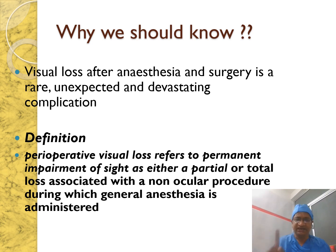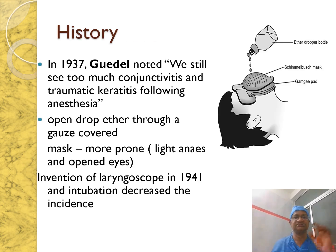What is it? It is a permanent impairment of sight, either partial or total, associated with a non-ocular procedure. Usually general anesthesia is administered, because regional anesthesia or blocks are not concerned here. General anesthesia is given, a non-ocular procedure is being done, and you get an ophthalmic injury, either vascular, ischemic or physical, causing an impairment of sight. This is what is called POVL, perioperative visual loss.